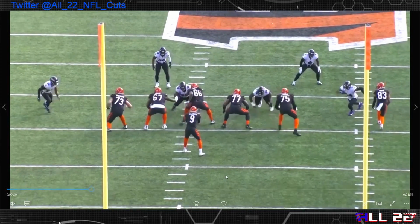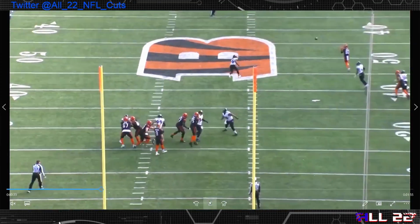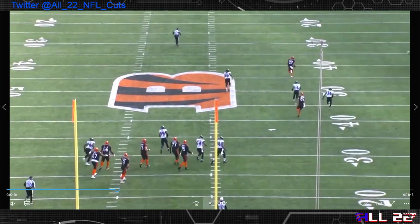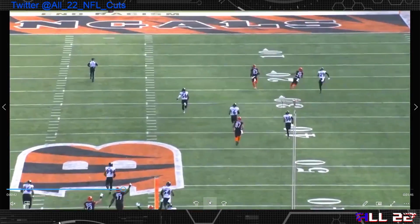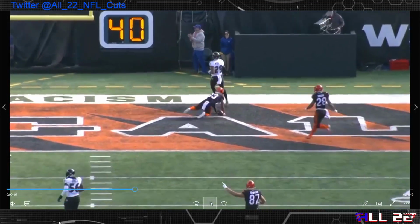But point is, if you're in man, you don't look back at the quarterback, and it's a bad habit that Patrick Queen has been showing on film for a long time, for at least 2 years that I'm aware of. And you can see all the space that's vacated there because the free safety, Brandon Stevens, went to the other side of the field, and that's been well chronicled.